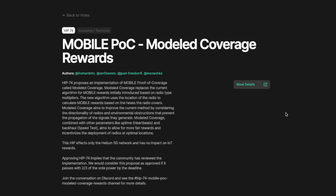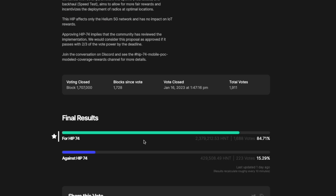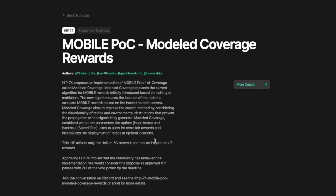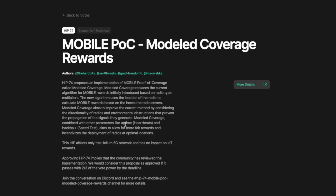Now, lastly, before we get into the price action, some quick housekeeping. Again, we do have a passage of HIP 74 in favor of the modeled coverage rewards. That is very good. It is not super impactful in terms of price right now, which is what we're going to talk about, but just wanted to make sure you guys are aware HIP 74 did pass.